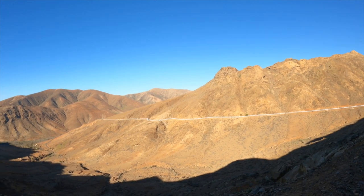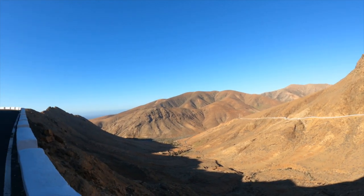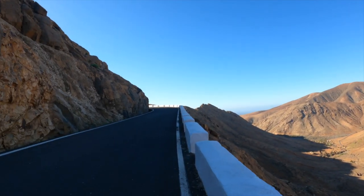By far the most enjoyable road I've ridden yet on Fuerteventura. Really narrow, windy roads, lots of turns, lots of bends, really good fun. So yeah, if you hire a scooter, take this road, the road that leads down from the village I was just at.